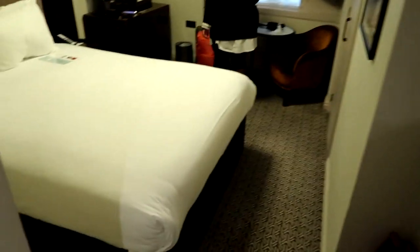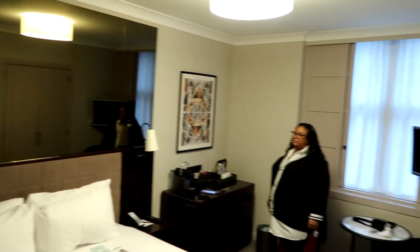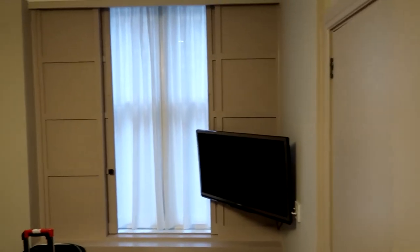So I've just arrived in the room and let's have a little look around. So here we go. This is the main room. Now it's quite a nice little size. I'm going to avoid the bathroom, I'm going to go in there in a second. So we've got a nice big double bed with a mirror. There's Kelly. We've got the TV on the side. So this is a luxury. It's deluxe, sorry, not luxury. It looks like a luxury, but it's actually a deluxe room, and I like it.